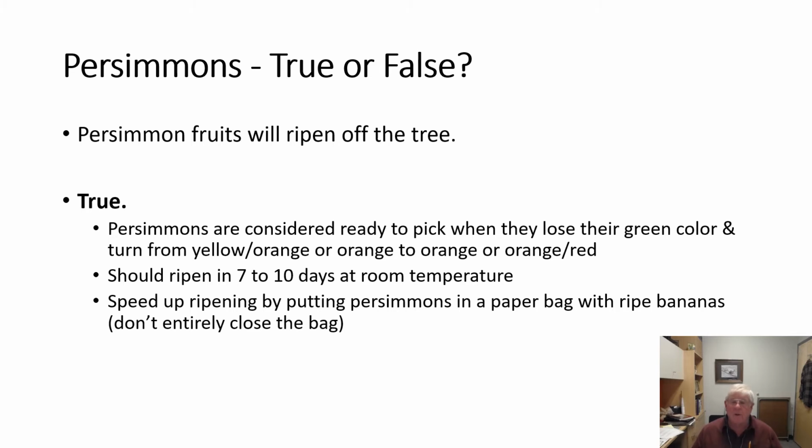They're considered ready to pick when they lose the green color and they turn from yellow-orange to orange or orange-red in color. Once off the tree, the fruit should ripen within 7 to 10 days at room temperature. You can speed up ripening a persimmon by putting it in a paper bag with ripe bananas. The ripe bananas give off ethylene gas, which is a ripening hormone, and it will speed up the ripening of the persimmon.